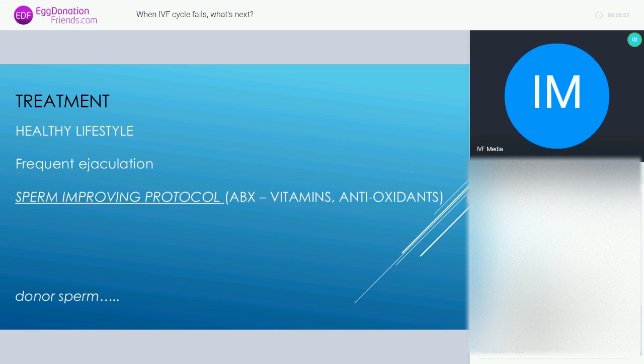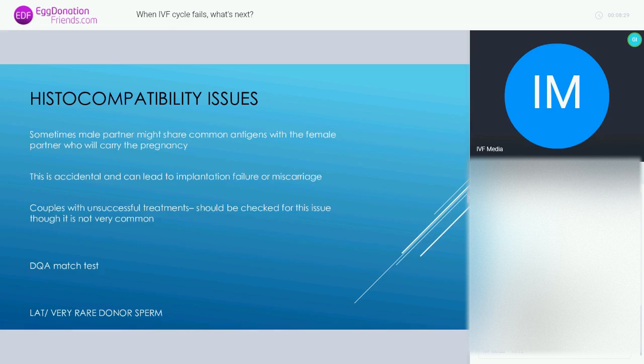Another important factor to consider is the histocompatibility issue. Sometimes the male partner might share common antigens with the female partner who will carry the pregnancy. This is accidental and can lead to implantation failure or miscarriage. Couples with unsuccessful treatments should be checked for this issue, though it is not very common. One way we can investigate the histocompatibility issue is the DNA match test. If there is partial histocompatibility, this can be addressed by specific immunization. If there is a complete histocompatibility issue, the only option is using donor egg, donor sperm, or surrogacy.